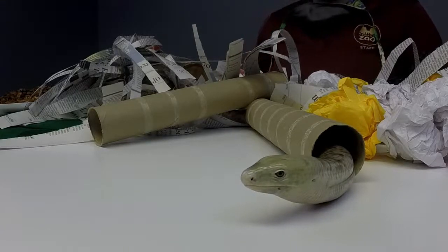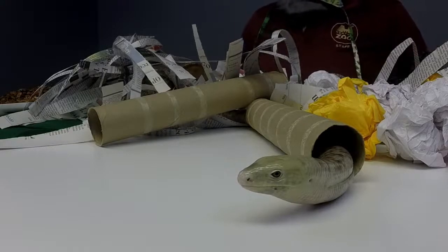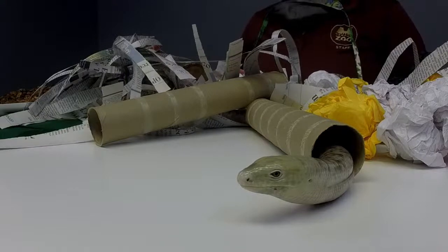Yeah, he's really liking this tube. Okay, so we've got Marissa, age 13, wanting to know, if I see him in the wild, how can I tell the difference between him and a snake?